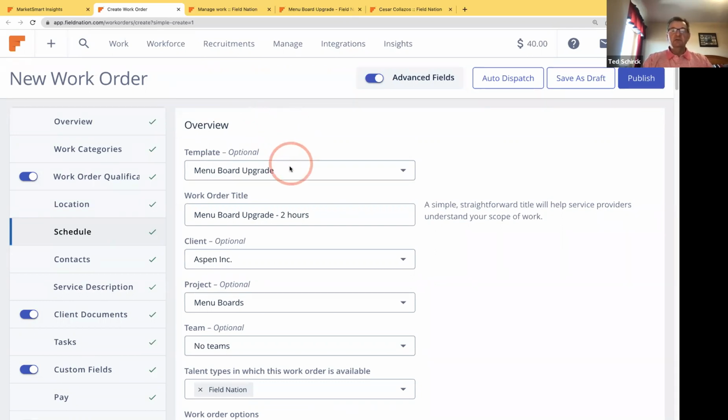If we do this manually, there are efficiency tools built into the platform. For example, we can choose a template. A template is going to help us be efficient, accurate, as well as consistent, making us be the buyer of choice because our work orders start to look the same across multiple types of work. This template is going to pre-populate all of those redundant details, leaving only the variables so that, again, we can efficiently, quickly create that work.